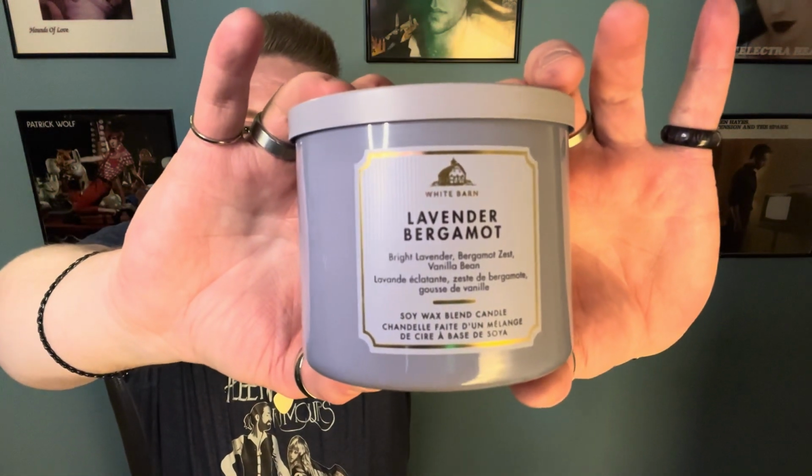I was happy to see this. I thought it was interesting that they took away Vanilla Bean from the White Barn collection. So we didn't get a repackaging of the Vanilla Bean. They replaced it with cinnamon spiced vanilla, which I think is a decent fragrance, but not super in my wheelhouse. And so I didn't get that.